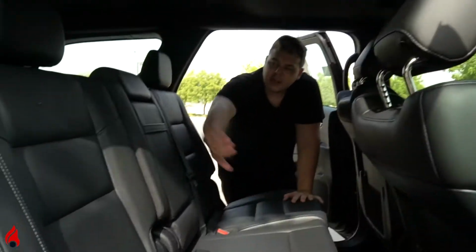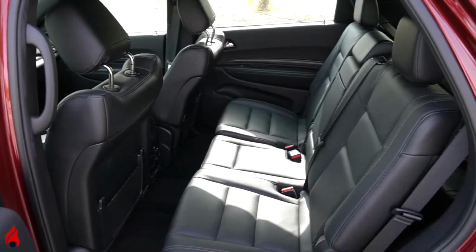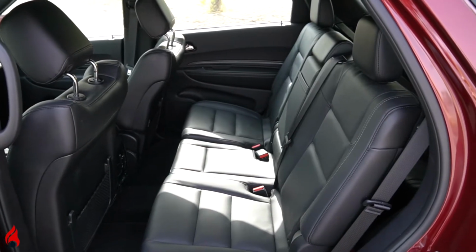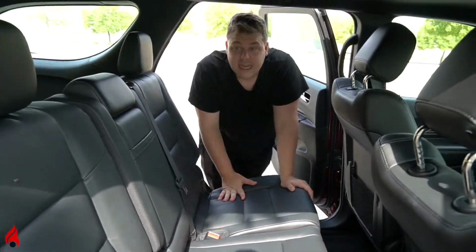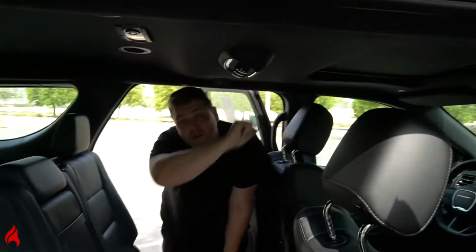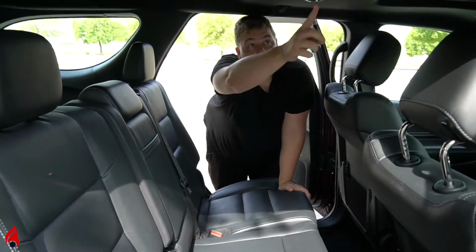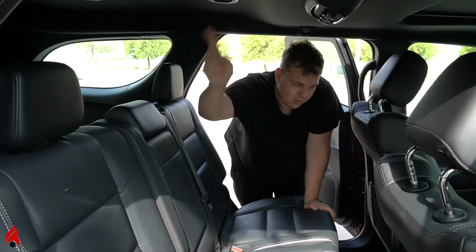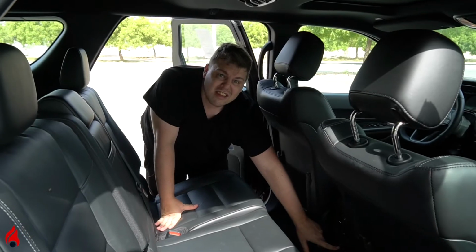So on the second row of seats here, we have space for 3 as always, and in the middle we have our comfortable armrest with our 2 cup holders. The seats are comfortable, and you can see there is quite a bit of legroom, and they can be moved back somehow. Yeah, there's a little lever back here. What I like though is that the AC controls are up here. They're not somewhere down here that you have to fiddle with them. Okay, the vents are, but the AC controls are up here, and there's some more vents up here as well. We also have connectivity features and heated seats.